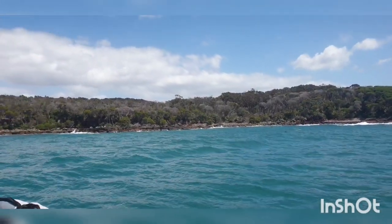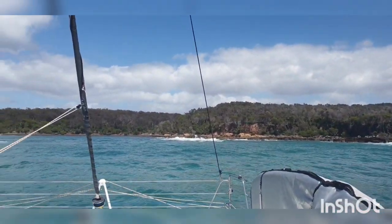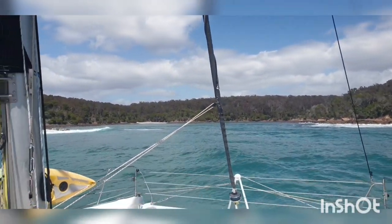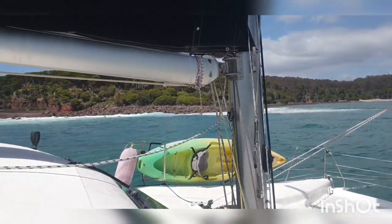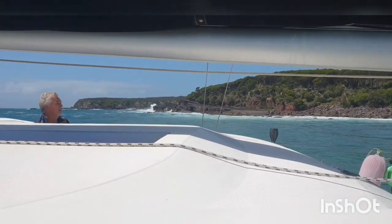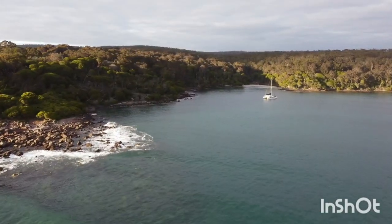Once inside, it's deep enough for anchorage. We're in about 3 metres of water and a sandy bottom, so it's good anchorage. And a bit rolly inside. You've got to choose your weather for this one. Plenty of walks to do around the place.